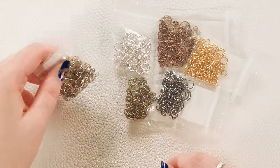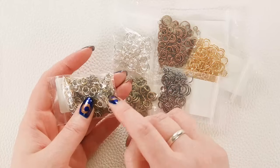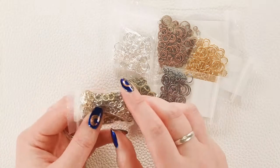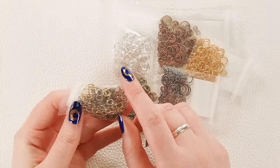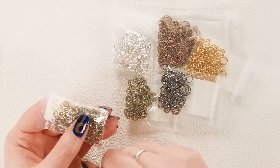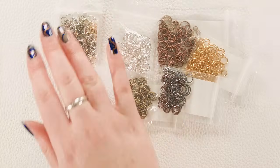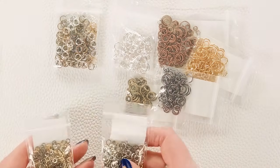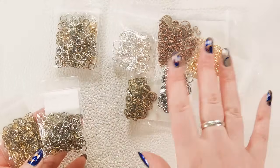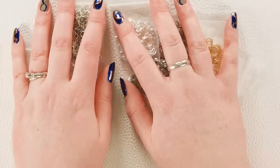We also have some that are going to be more like, here's a single size, like 6 millimeters, but you get mixed colors. And I see copper in there. I see a lot of gold, silver, gunmetal, and some bronze. So lots of different colors in a single size, or all the same color in different sizes. So you've got mixes both ways, just trying to restock those jump rings.